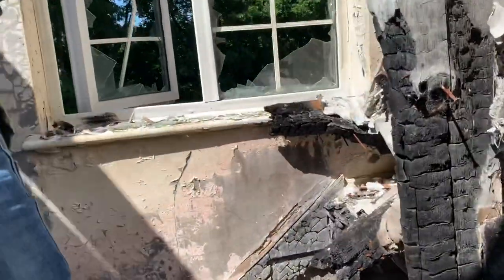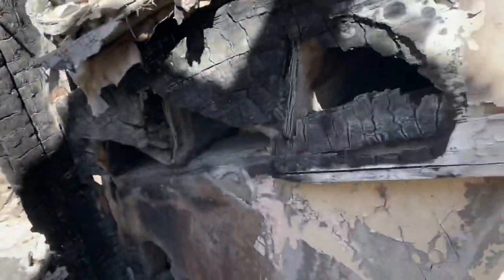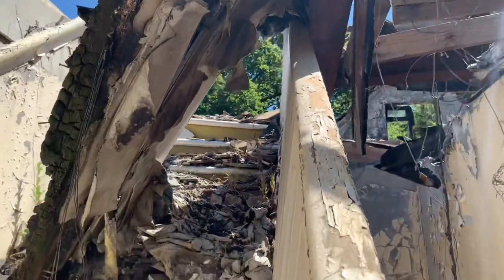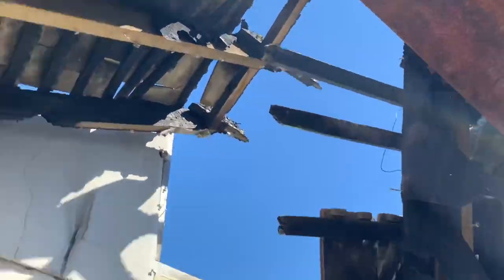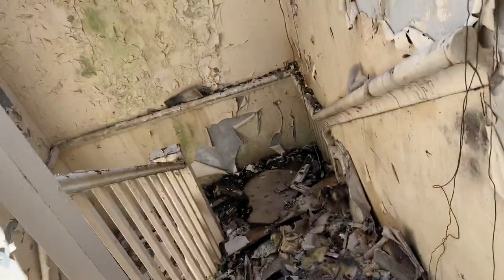Let's have a look. And then you see through here would be all the corridors and stuff, but that floor has completely come down. There's no way we're getting through there. That's really bent. There was the roof. So this must have been a very small section upstairs. Probably the office. Likely the office.